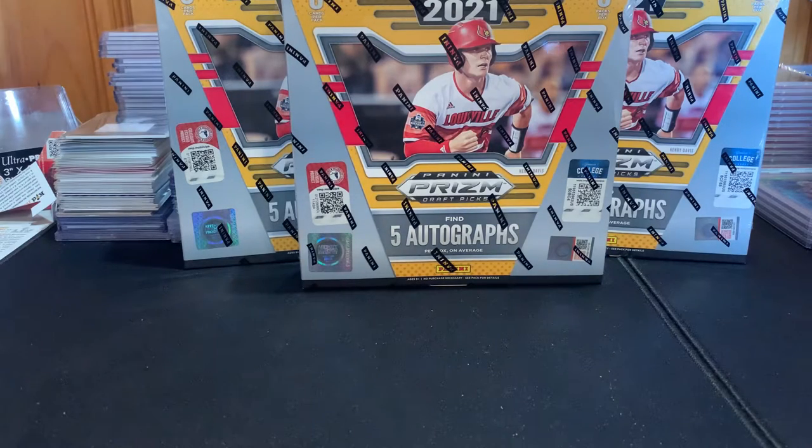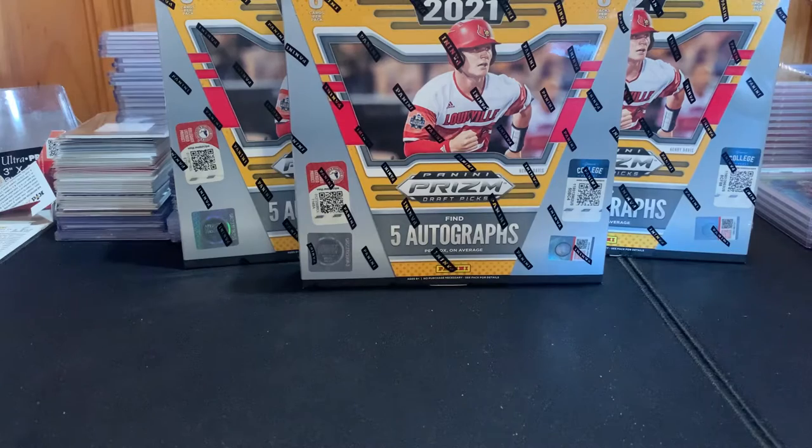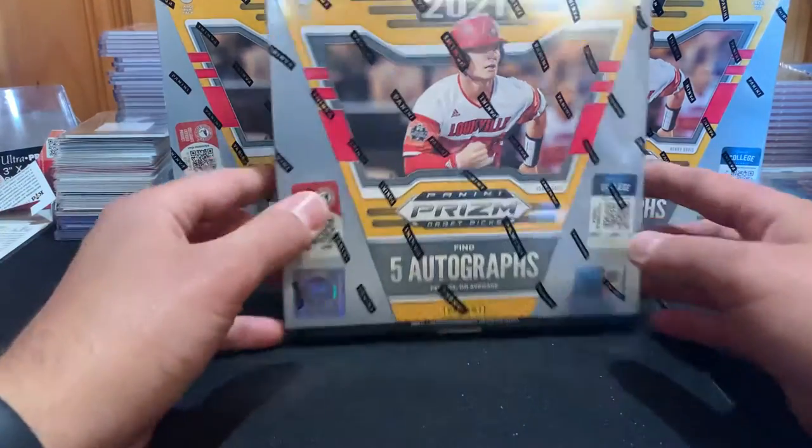And today in front of us we have three boxes of the relatively new 2021 Panini Prizm Draft Picks Baseball. I ordered these off one of my online guys. I don't know too much about the newer prospects of baseball. I'm sure you guys have heard that in my videos more than once. So we're just going to kind of rip into these and kind of go with it.